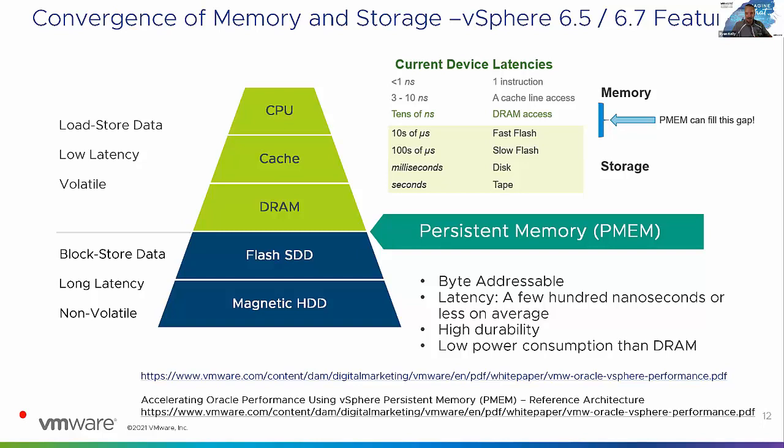And then we have persistent memory, so PMEM, that's built in, it's byte addressable. It's only a few hundred nanoseconds or less on average for the latency. Very durable. It's also very low power consumption. So if you're worried about the additional load that this is going to put on your power or cooling, we've engineered this to be very low power.